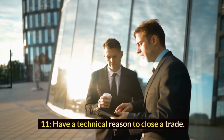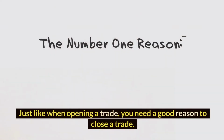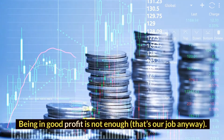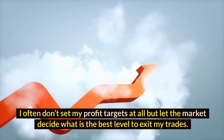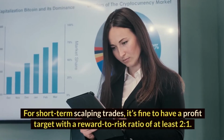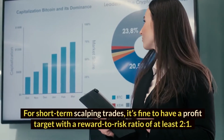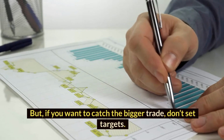11. Have a technical reason to close a trade. Just like when opening a trade, you need a good reason to close a trade. Being in good profit is not enough, that's our job anyway. I often don't set my profit targets at all but let the market decide what is the best level to exit my trades. For short-term scalping trades, it's fine to have a profit target with a reward-to-risk ratio of at least 2 to 1. But, if you want to catch the bigger trade, don't set targets.